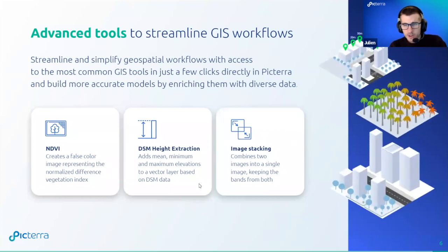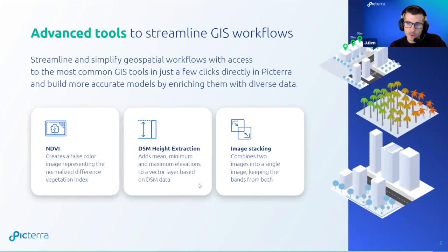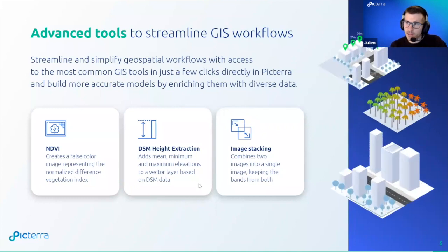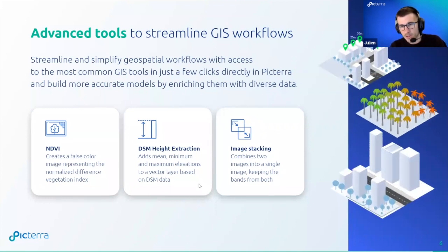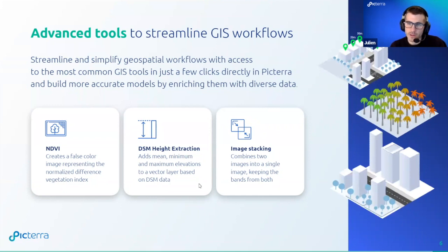And the last tool we are introducing is image stacking. So this is a tool that typically allow you to stack images coming from different sensors. And a typical use case is, again, if you have optical data and then you also have DSM data or infrared data, and they come in different files or from different sensors, you can use the image stacking to stack all of this into a multispectral image.